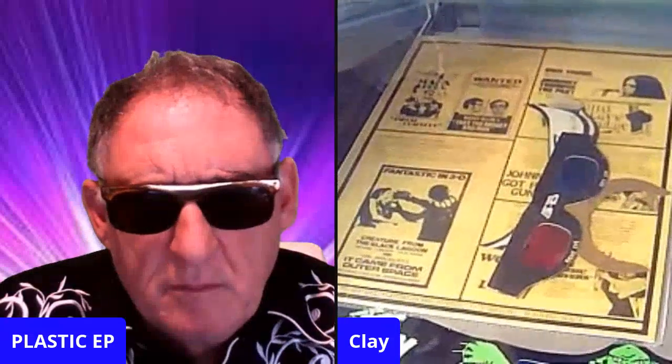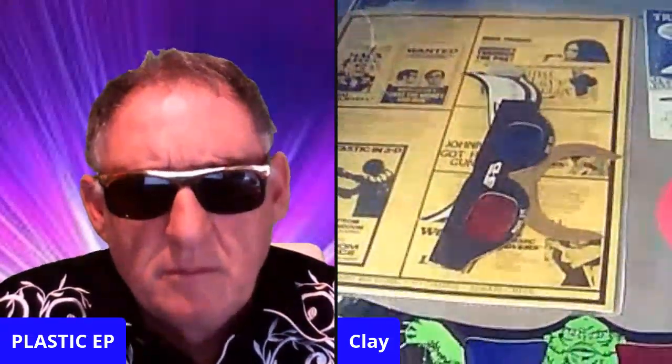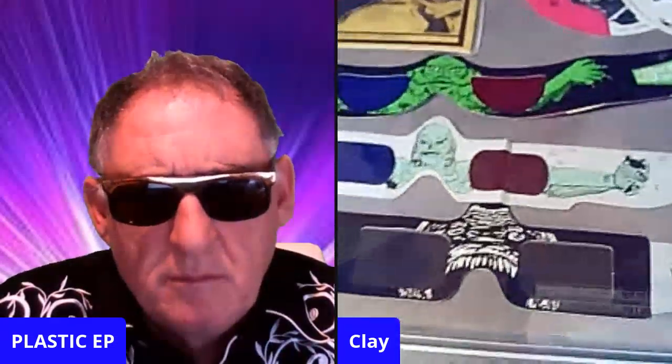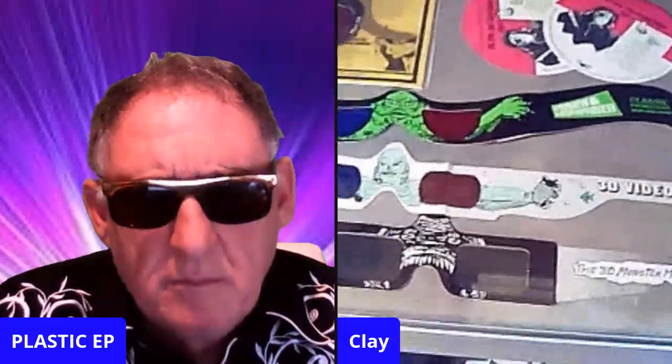Down here, we have a theater promo for upcoming shows, and then a pair of 3D glasses for a showing of The Creature. This was a TV showing of The Creature, these two, and then one's a video 3D glasses. And then this is 3D glasses from the theater for the movie Parasite. Some other little promos, one a foreign little promo for This Island Earth back there.